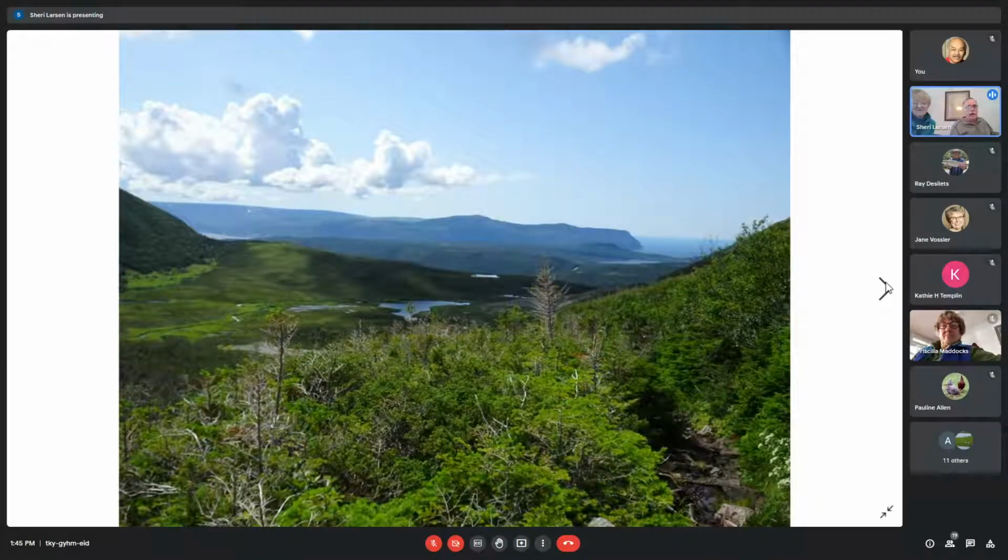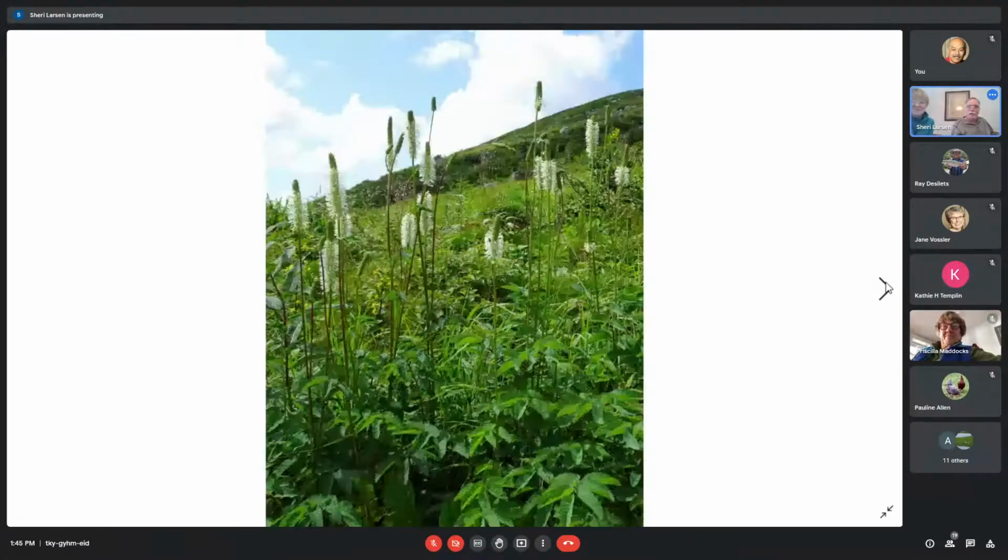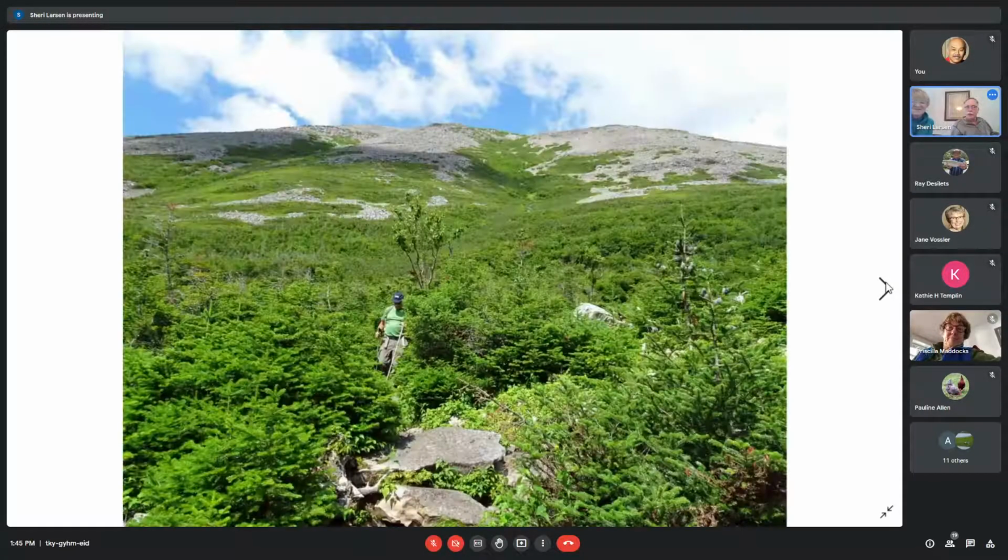So heading back down, it does get a little tiresome. I mean, it's interesting, but the trail's sort of rugged at this area. And this is me.